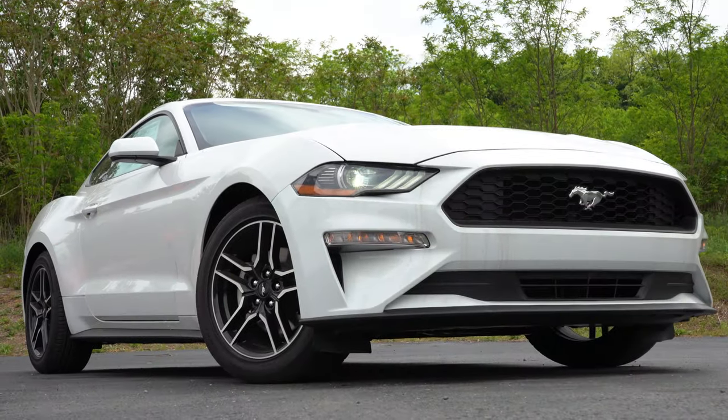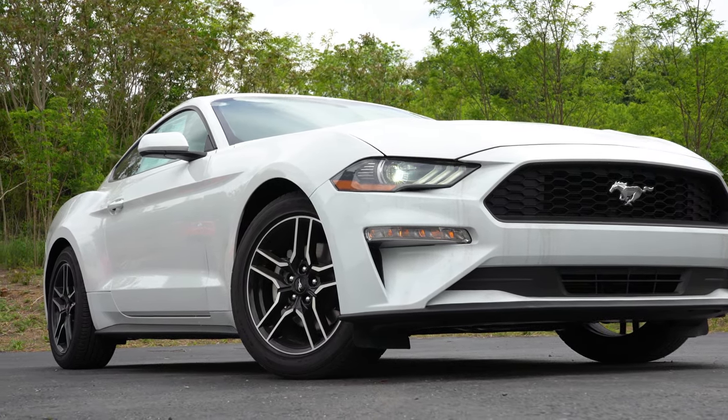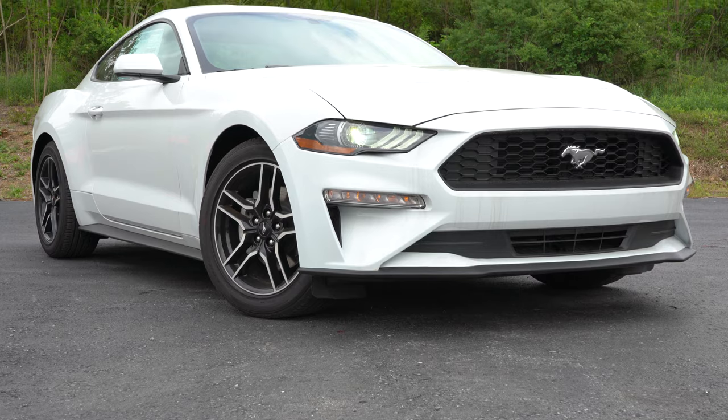But that about rounds out the performance segment of this review, you guys. Let's now go ahead and take a look at the exterior of this brand new Oxford White 2020 Ford Mustang EcoBoost. All right, and so here she is, you guys, the 2020 Ford Mustang EcoBoost. Let's go ahead and start up front on this one.